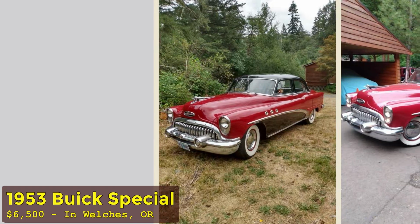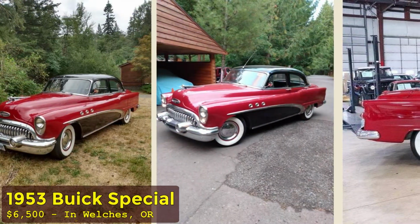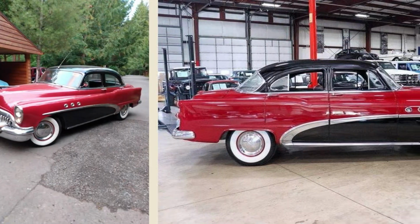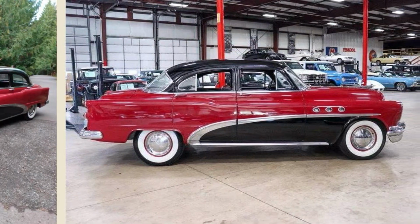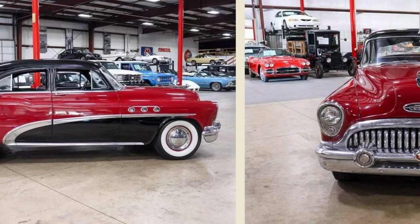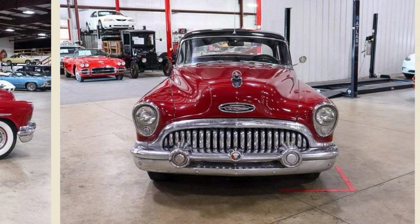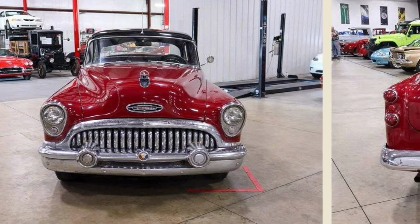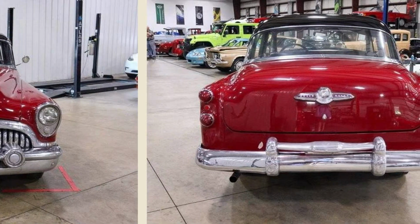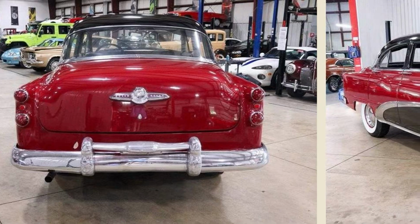Number 5. Introducing the 1953 Buick Special, a beautiful classic sedan with custom exterior detailing. Under the hood, it houses a straight 8 engine, maintaining its original mechanical simplicity with no power steering or brakes. The car runs, drives, starts, and stops, making it a solid project for someone looking to continue its restoration. While the interior requires cosmetic attention, the overall condition offers a great starting point for further improvements.